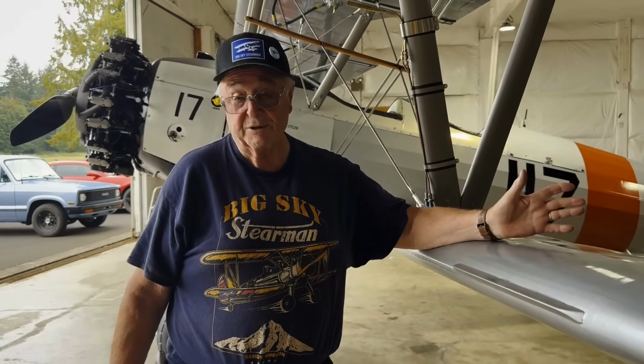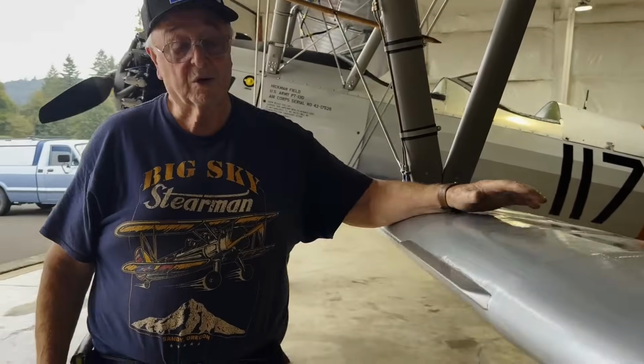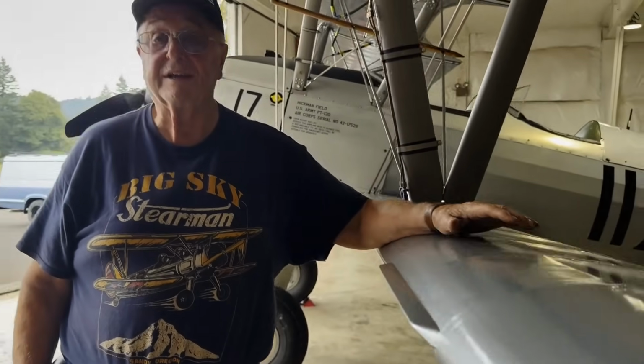It's a non-standard spoiler, but the acro guys use it. Just a short strip out here on the wingtip, but it sure worked. It brought me down to the ground.